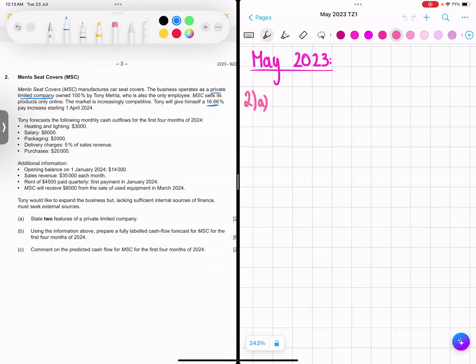And then these are the monthly cash flows. These are the monthly cash outflows. They were nice enough to tell us that it's an outflow. Additional information: the opening balance, they gave it to us. This is important: sales revenue each month. Rent is 4,000, paid quarterly.